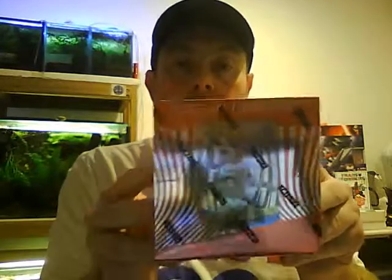I've got a box here. We've just got a new case of 2016-17 NBA Panini Revolution. Of course, with Ben Simmons rookie cards in it. 5 cards per pack, 8 packs per box. We've got these on the website now.